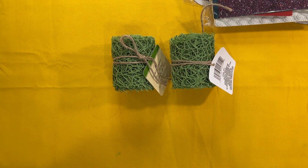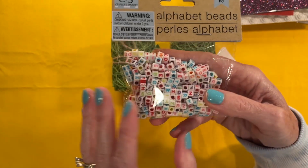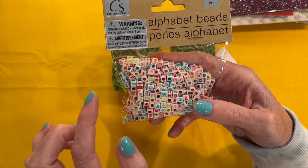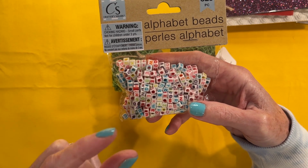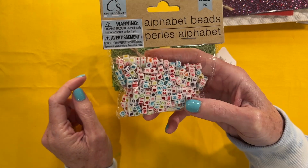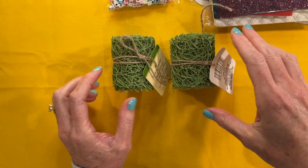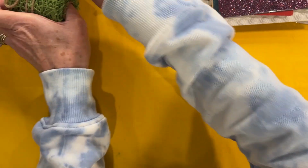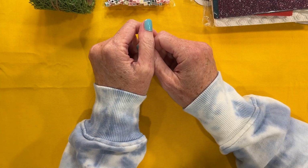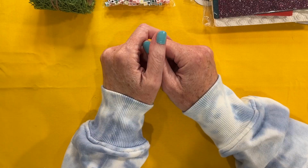And then last but not least, I grabbed a bag of their alphabet beads. I like that the holes on this are bigger than the standard alphabet bead, even though the bead is smaller. I also like that the holes have colors inside. So I like to make little dangles with those, by the way. So that was my Dollar Tree haul, yard sale haul, thrift store. No, none of this is thrift store. Yard sale and estate sale haul.